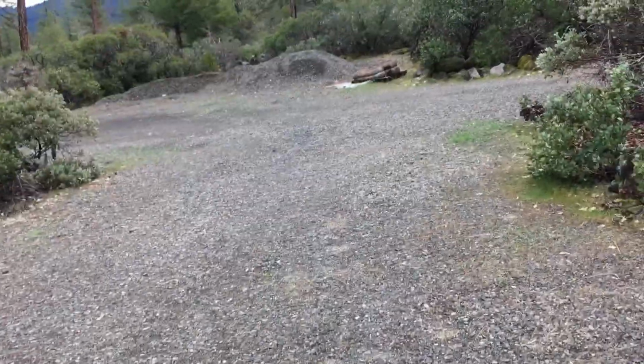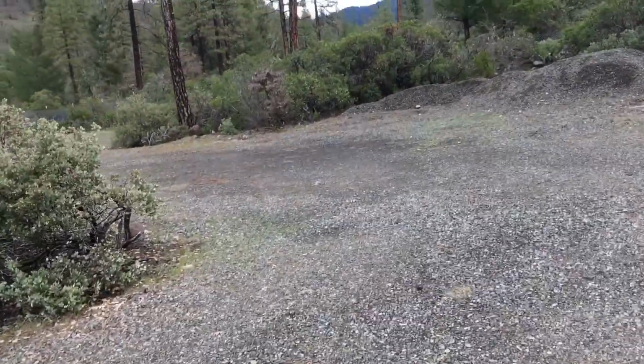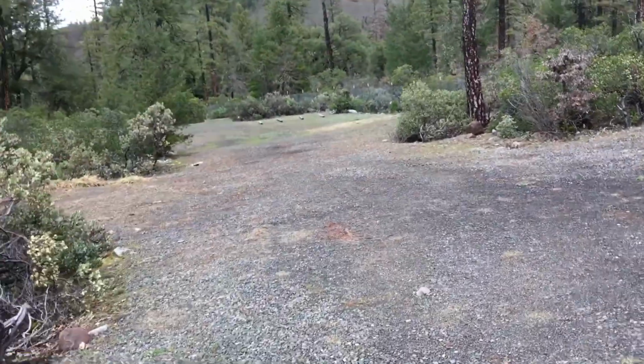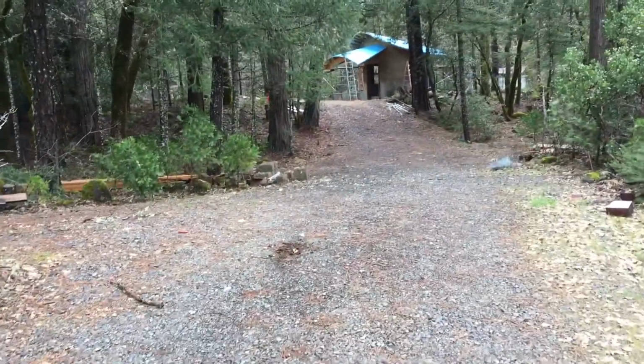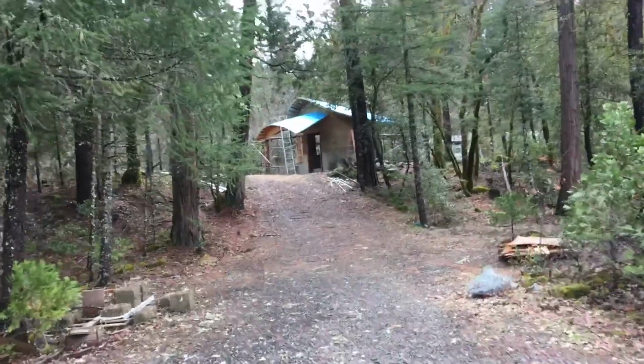Now we're in the parking area. It's all gravel, flattened out. It's got some stored gravel. Goes all the way back there. We got like 22 parking spots here. And this is the entry road that comes in from the front gate, and there it is, the famous welcome hut.